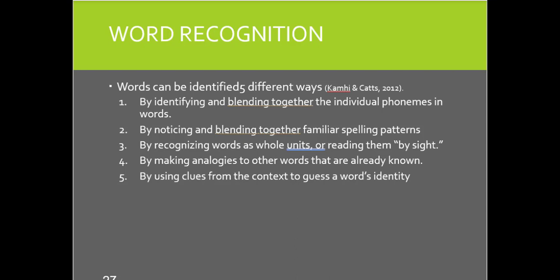Authors Kamai and Katz list 5 different ways that words can be recognized. One is by identifying and blending together the individual phonemes and words. 2 is by noticing and blending together familiar spelling patterns. 3 is by recognizing whole units or reading them by sight. 4 is by making analogies to other words that are already known. And 5 is by using clues from context to guess or infer a word's identity.